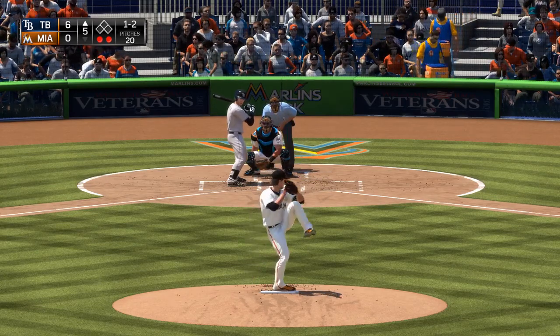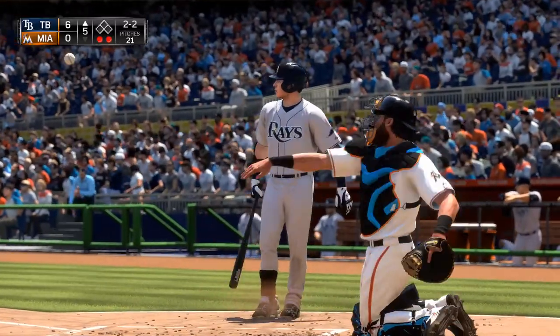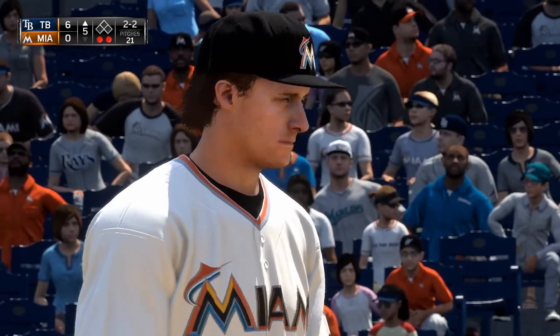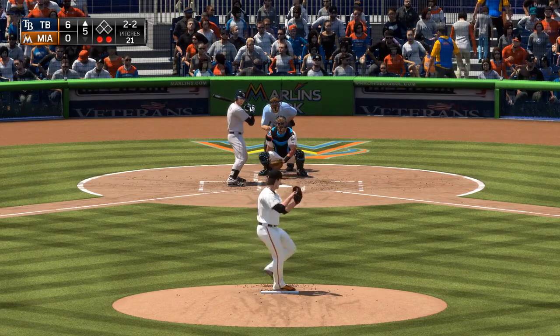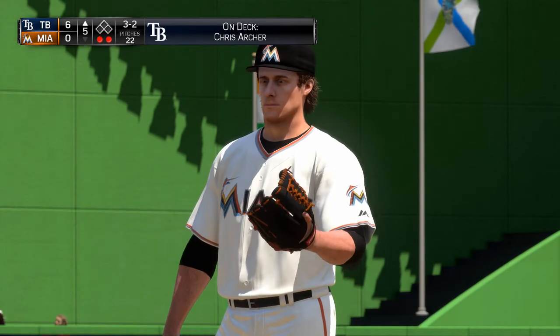The 1-2. Look out. That one almost got away from him. 2-2 now. And the hope was that he would have chased one of those pitches, but now on 2-2, I don't think you fool around anymore. Here's the 2-2 home. And good patience to hold back on the curveball in the dirt.